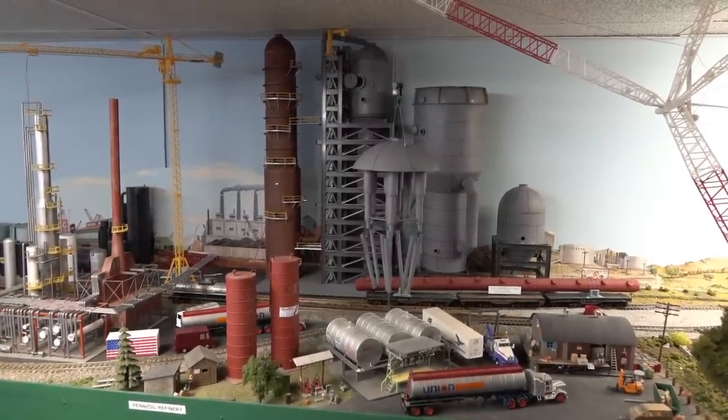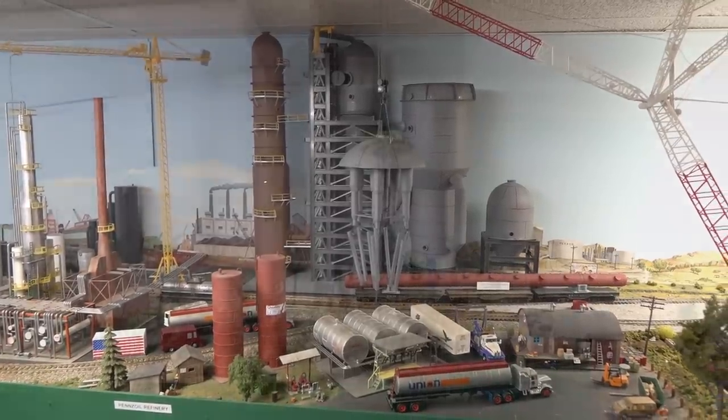We still got one area on the side. Okay, I'm going to do a quick pause and go to one more area.